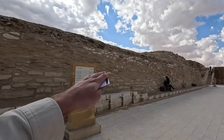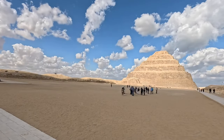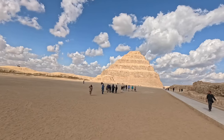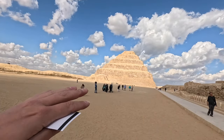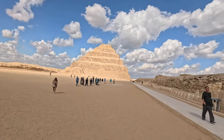I think this is also part of the old wall, as you can see, and then you come to the square where the pyramid is. Wow, this one is a lot smaller. I think it's smaller than the smallest one in Giza, or at least one of the three smallest.